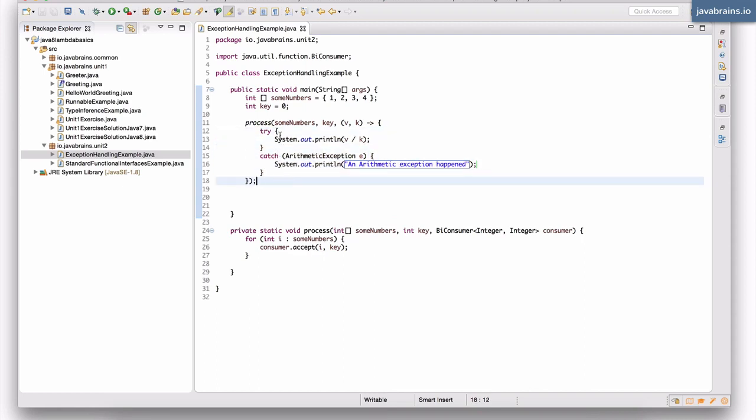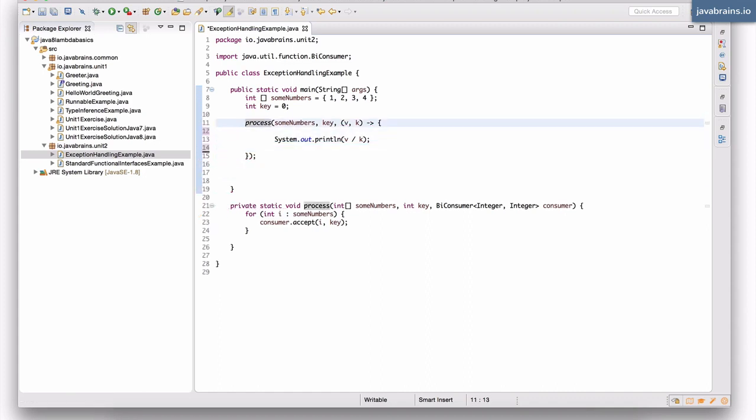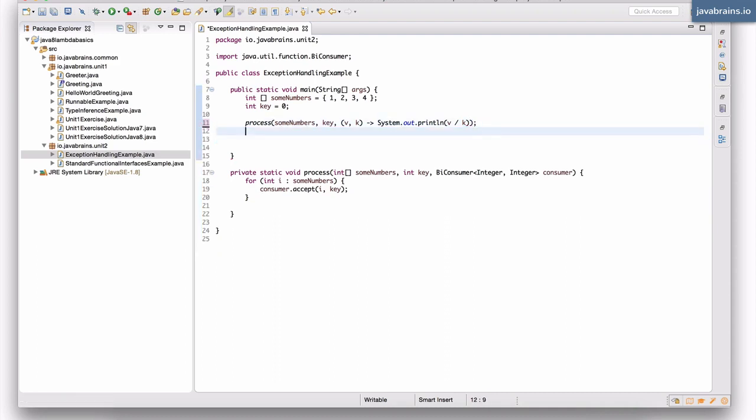So here's a solution. And of course, you can feel free to come up with your own solution. There are multiple ways to handle this. Now, let's say I take this out and have this lambda still be that elegant one-liner that we have seen before. Get rid of this. And this is a very elegant lambda.